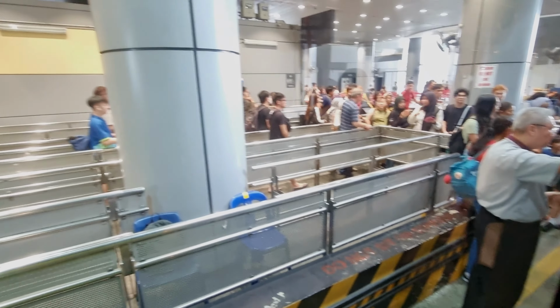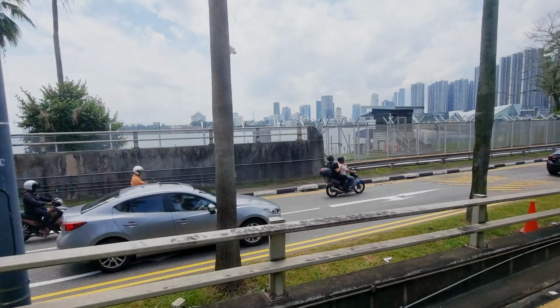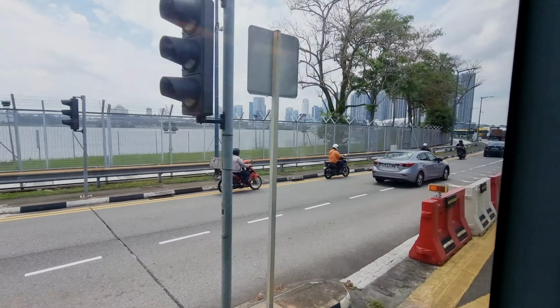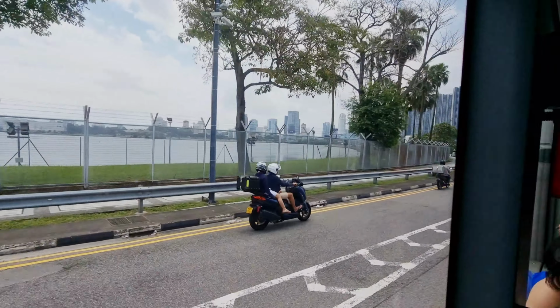Woodlands Johor Bahru is one of the busiest land border crossings in the world. Despite the fact the causeway is just 1 kilometer long, it is infamously known for the hours and hours of traffic jam, especially on a long weekend.